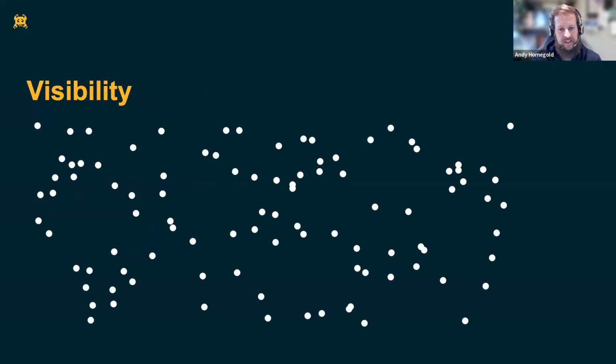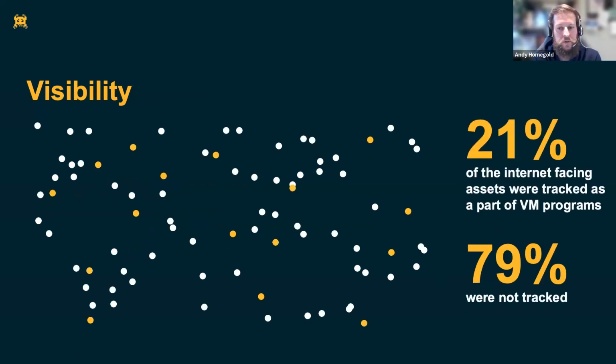What we found was that, of the visibility these organizations had, they were actually only tracking about 21% of their internet-facing assets. That meant 79% of the assets that they had exposed to the internet weren't falling into their vulnerability management processes.